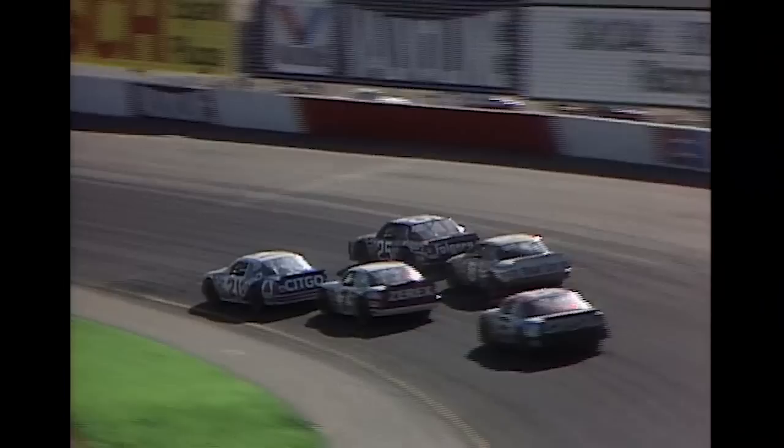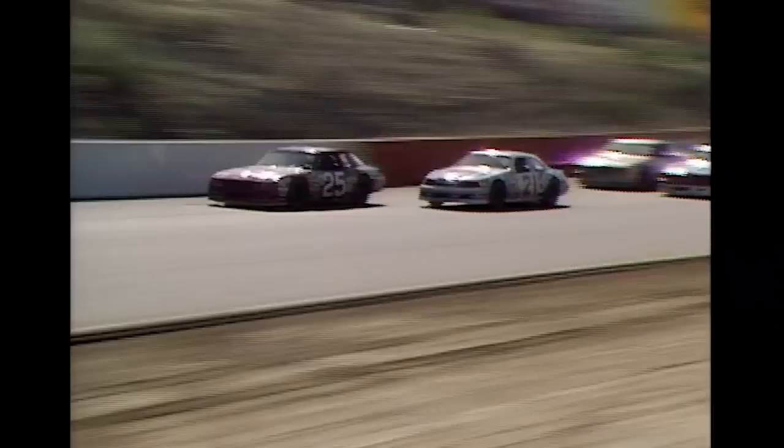Schrader taking that high line on the racetrack. We've seen him in that groove since the drop of the green flag. And now Kyle Petty has about a half a car length advantage on Schrader, but through the dogleg, Schrader battles back and holds on to that spot.